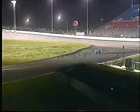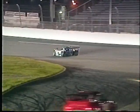Lost a lot of track position, but has obviously wound his way through the field at tremendous speed and just nipped past Schiattarella there going into the chicane. I think they touched. Absolutely, they touched, and hard.